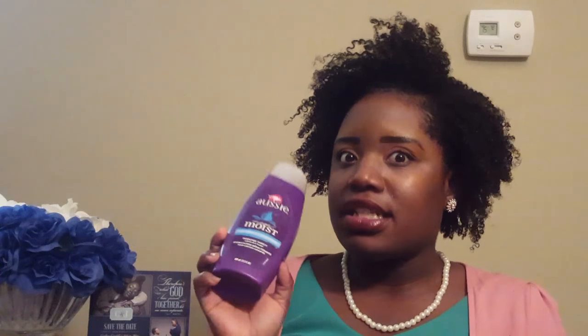All right. Most of you guys should know this one. Just like Herbal Essences, this is a staple. It's the Aussie Mega Moist Conditioner. This gives my hair so much slip. Smells so good. I think, man, I need to get some more.